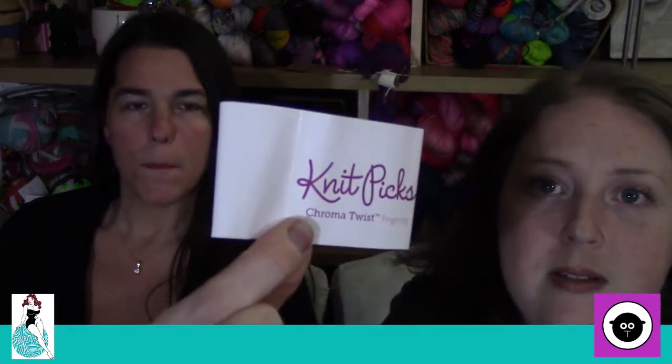So I showed you these last time. These are my second pair of brother socks for Christmas. This is the yarn that looks like handspun. Love it. Knit Picks, Chroma Twist, and the color is Dear Diary. It's very pretty. It is thin, though, thinner than your standard fingering. And I'm doing them two at a time to help get them done. And this is what I have.